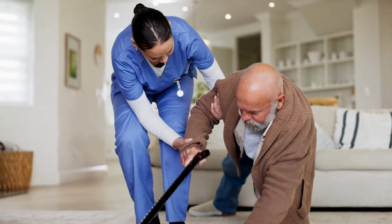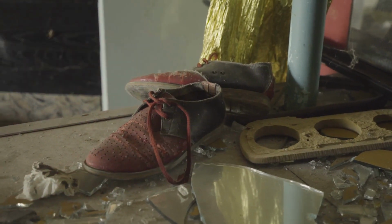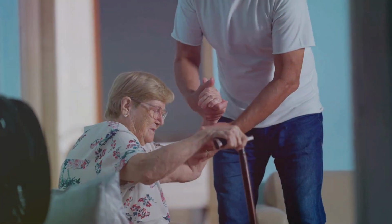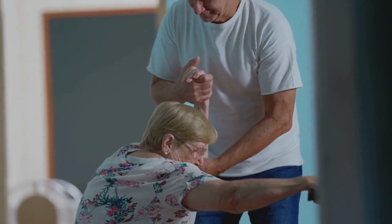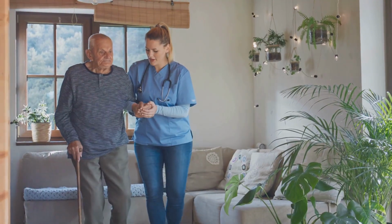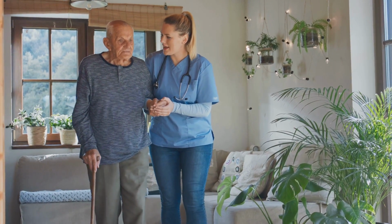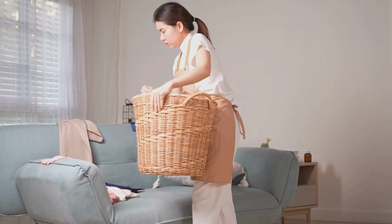Let's be honest, we've all tripped over something we didn't see, haven't we? A stray shoe left in the hallway, a rug that's seen better days. But as we get older, what seems like a minor stumble can have much bigger consequences. That's why our first tip is all about removing tripping hazards and creating clear pathways in the home. Think of it like this. Every item left lying around is a potential obstacle course for someone with less mobility or balance issues. So, our first port of call is to declutter.